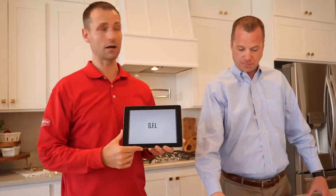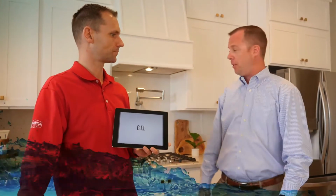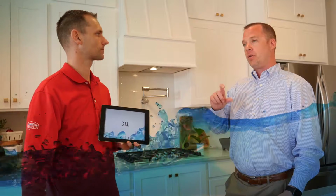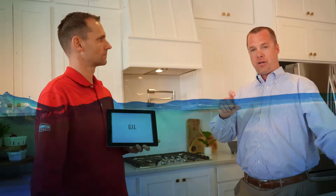Okay, the GFI, also known as G.F.C.I. I think we use probably GFI more, right? Yeah, I would say most people are now saying G.F.C.I. Ground fault circuit interrupter. Required by code anywhere where there's going to be a location to water, and basically what it does is allows a breaker to trip more sensitive than the main breaker down in the basement.